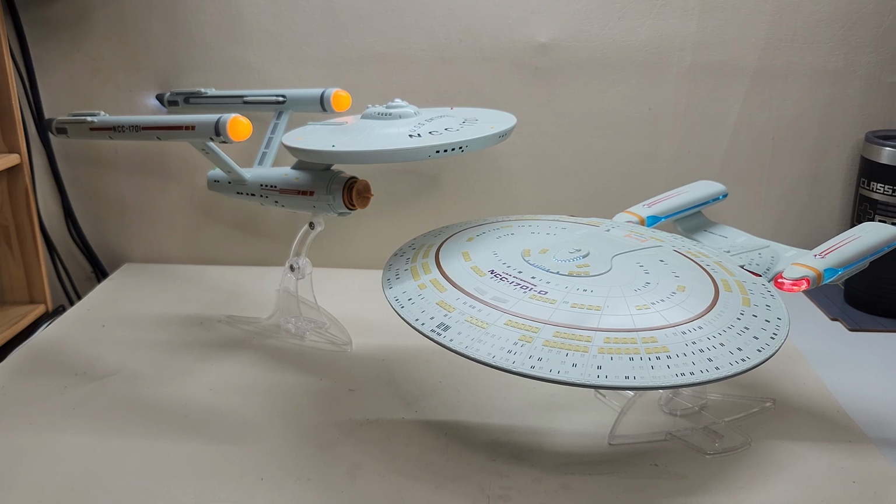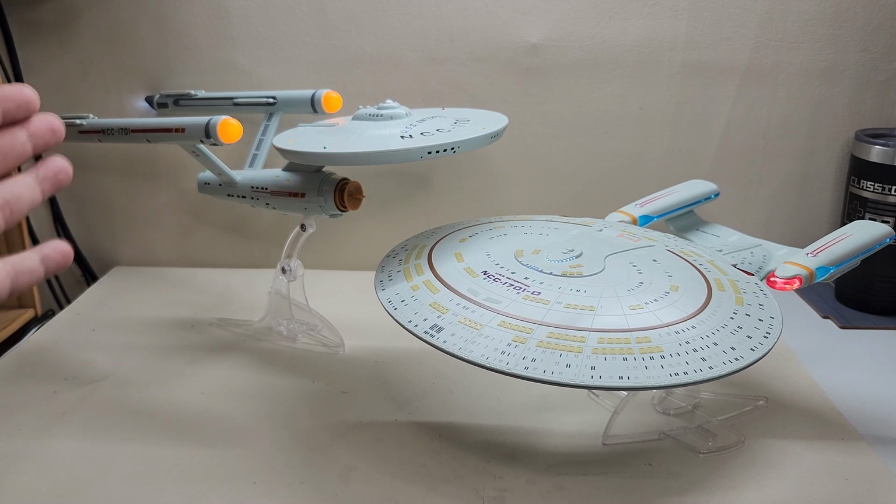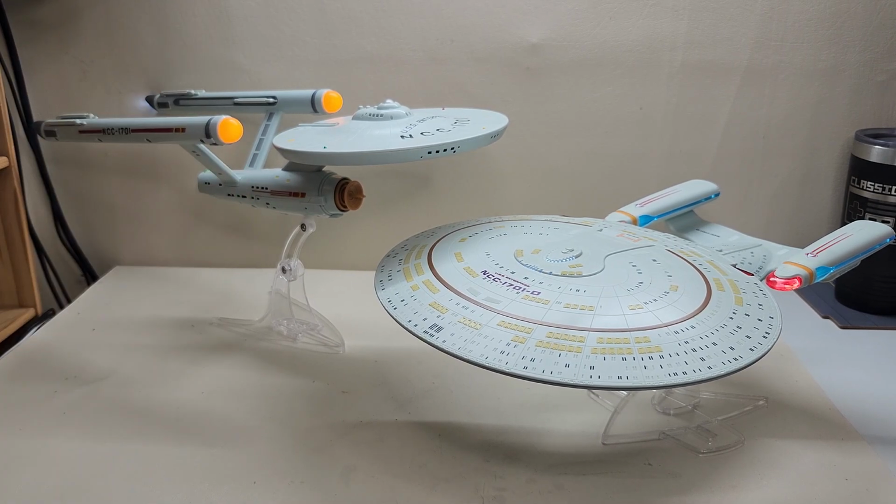Backing up quite a bit so that we can see the 2 Playmate ships together, the NCC-1701 from 2022 and the NCC-1701-D from 2023. This is taking up a lot of room. I had to back up quite a bit to get these 2 in the shot.